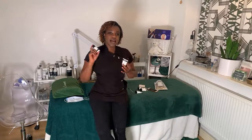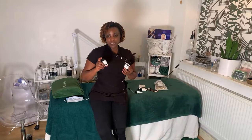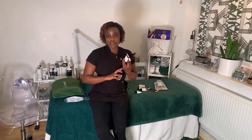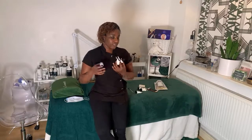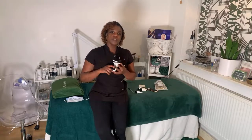I do have to say that every now and then I also do use The Ordinary products, and the ones that I use are the hyaluronic acid from The Ordinary, the niacinamide, and the retinol oil. Those are the only three products that I use from The Ordinary, and I do have the same products from Inkey List as well. I would do a different video concentrating on The Ordinary products, and then I would break it down for you to understand why I go for their products.